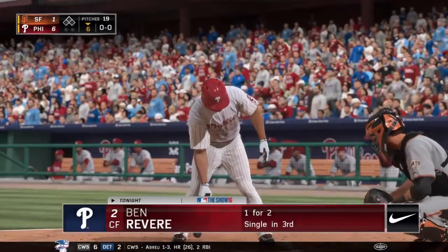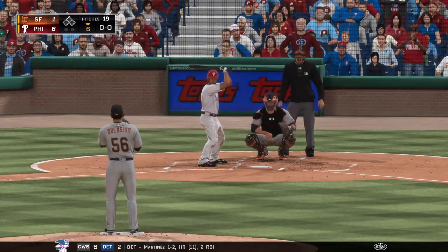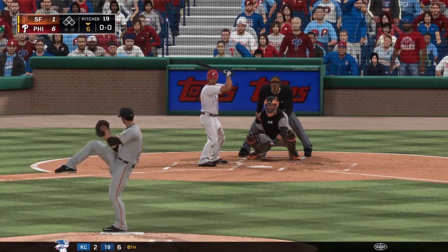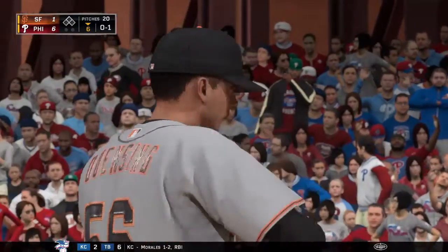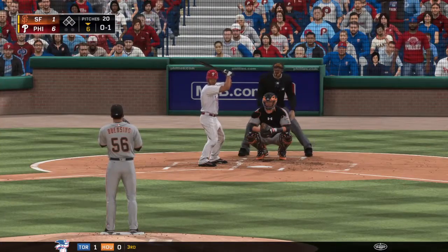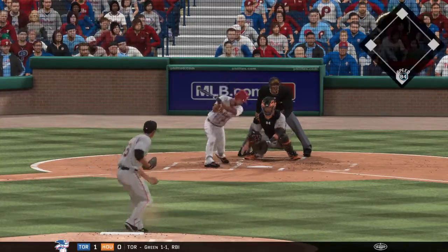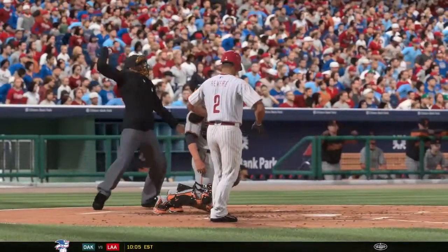Ben Revere gets things started here in the 6th for the hometown team. Well, you know, he's been on base twice in this one already, so let's see if he can do it again. Drops in a strike to start the at-bat. 0-1. He's probably not going to throw too many first pitch changeups. That's a pretty darn good call. Now a ball hit hard but fouled as this one forces the third base coach to dance out of danger.